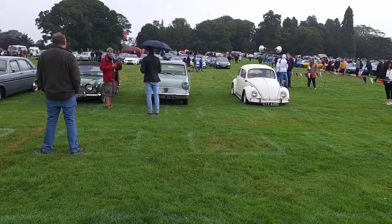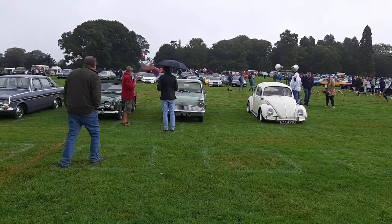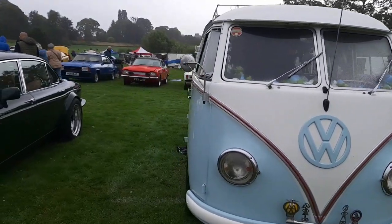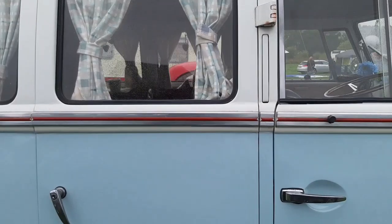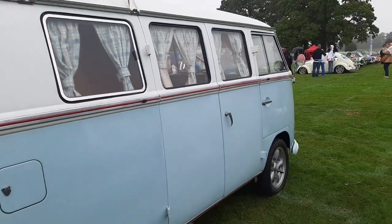The flying feature of this, everybody, if you're not familiar, is a very famous advertisement on TV in the German newspaper. That's its history, as they say. This is a pristine example of that very 64, 65, isn't it? Yeah, it's a December 64 car, registered 65.